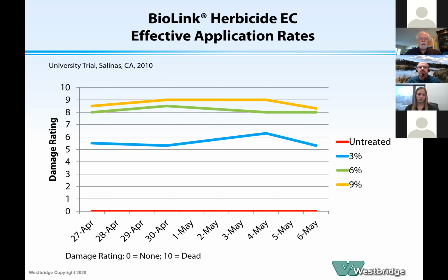The damage rating here is 0 for no damage and 10 for completely dead, with three different rates, 3, 6, and 9%, looking at it over time at the bottom. And you can see there's not a lot of difference between the 6 and 9%. They work pretty close to one another. These were on really young weeds, less than 2 inches. When you have really young weeds like that, you can sometimes go to the lower rates of the product.